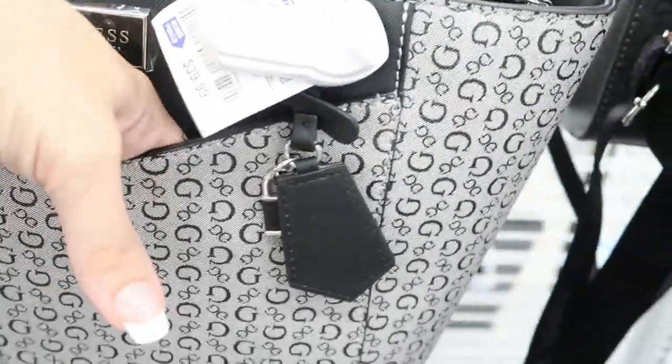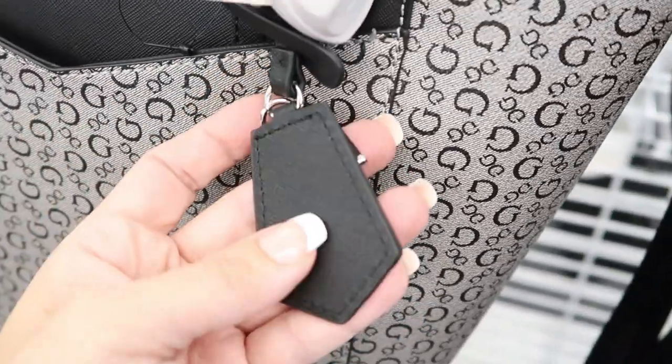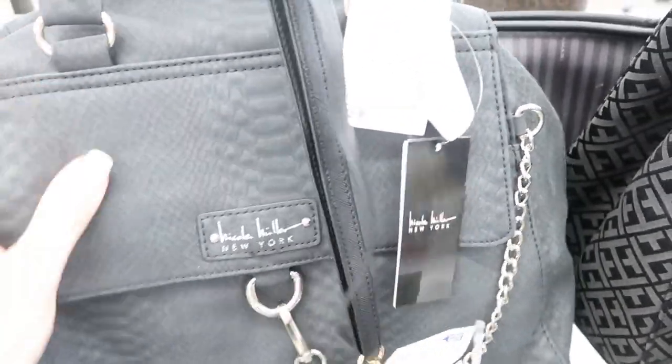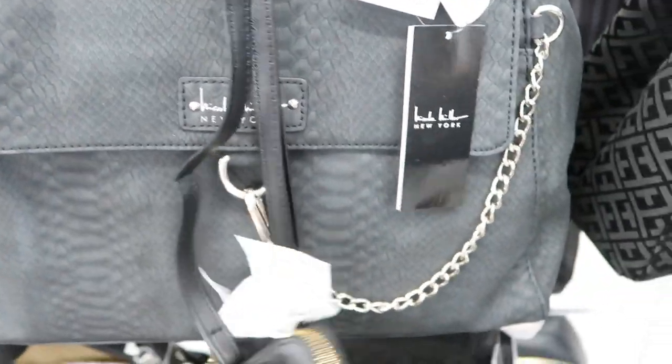Different style tote. I like this one. It has the front pouch. A little black. Nicole Miller bag is $15.99, which is really good for this because she does a lot of nice little details and it's soft and it's lightweight. It's a faux suede but with a snakeskin print.